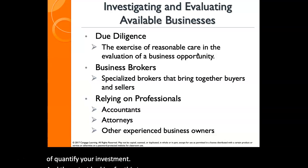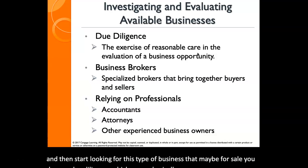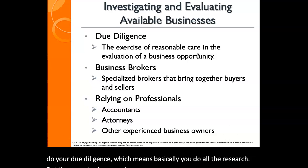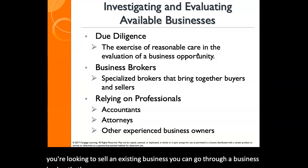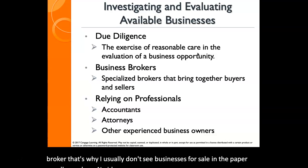may be for sale. You do your due diligence, which means basically you do all the research. But there are business brokers out there who can bring buyers and sellers together. So if you are looking to buy an existing business or you're looking to sell an existing business, you can go through a business broker. That's why you usually don't see businesses for sale in the paper. Usually you have no idea that a business is for sale, because it's not a good idea to put a for sale sign on a business. That doesn't bode well to customers.